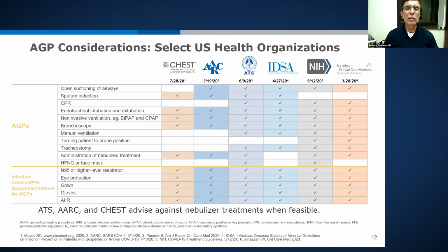At the bottom are the recommendations for PPE and precautions. You can see it's pretty standard. We all agree on what needs to be done to protect our staff and ourselves.